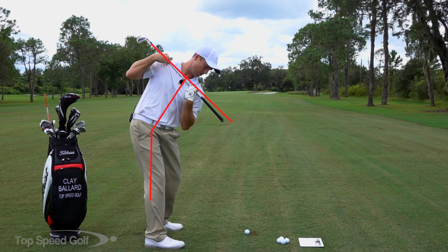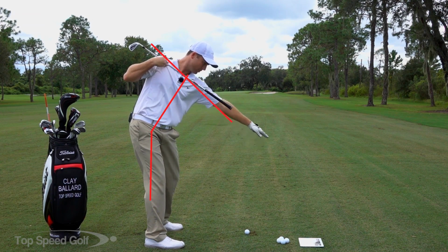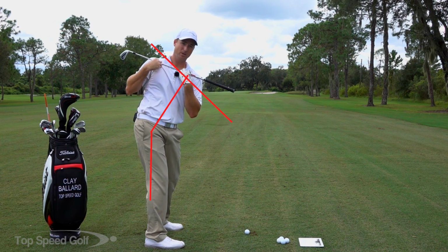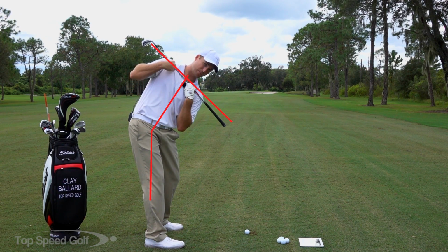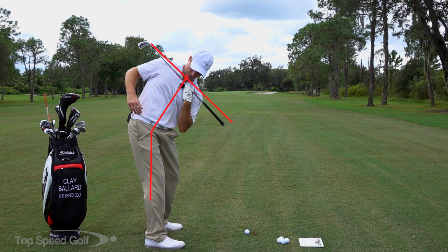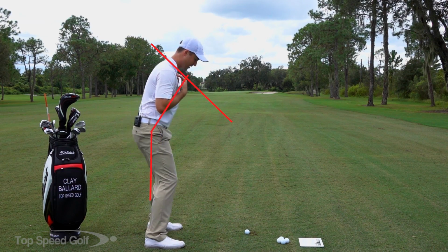So if I was to put a club across my shoulders, this club should be pointing out somewhere between 4 to 8 feet outside the ball. If a driver, it'll be a little bit more. Pitching wedge will be a little bit less, or a little bit more tilt. But I'm staying in the tilt. So there, I'm actually losing a little bit of this flexion. I'm keeping some of my flexion, which means I'm not doing this.